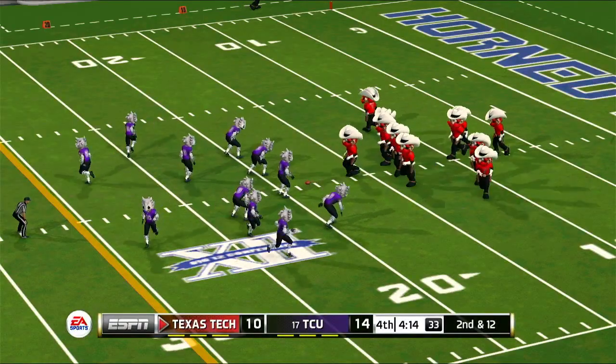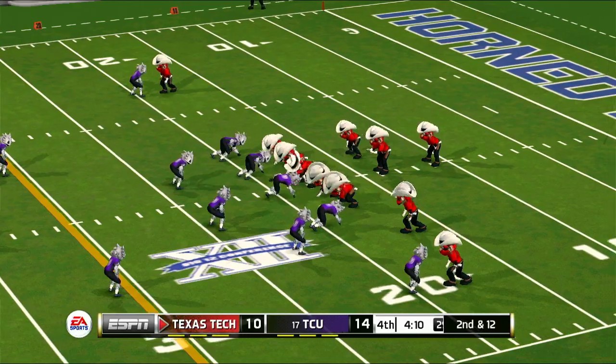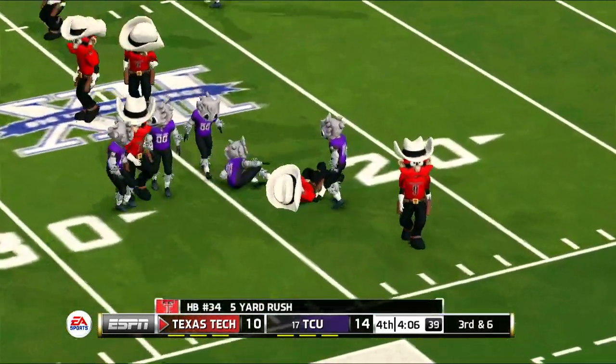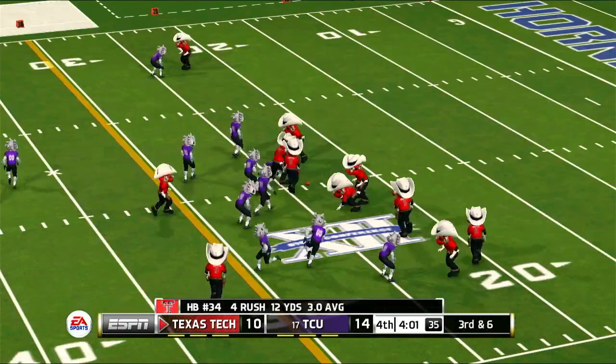Second down, about 12 yards to go. Ball on the 18. And he carries the ball for a nice gain. Gain of 6 yards. That'll bring up 3rd and 6.